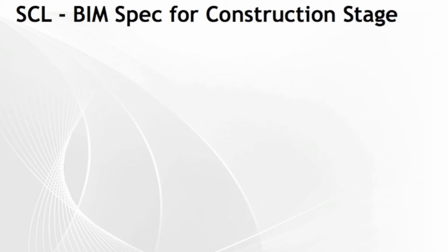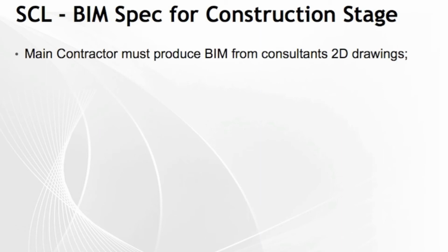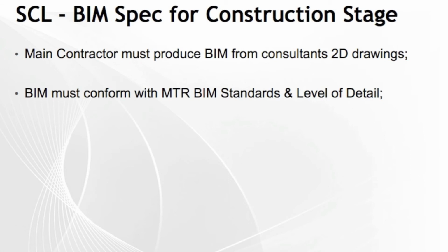And TC Chu and his team have then propagated BIM further into MTR projects. Anybody who ends up working on SCL projects, there is now a full-blown BIM specification for all SCL construction projects, and it reads like this. The main contractor, not the MTR, must produce BIM from the consultant's 2D drawings. What does that mean? It must conform with the MTR BIM standards and level of detail.